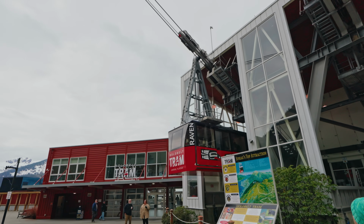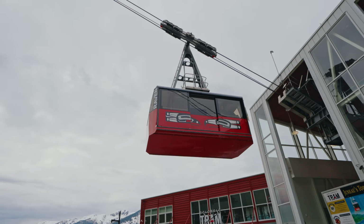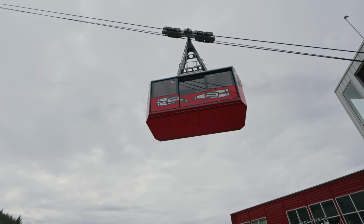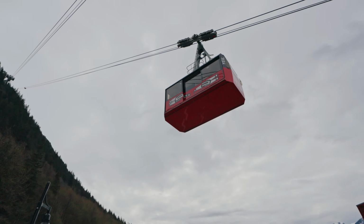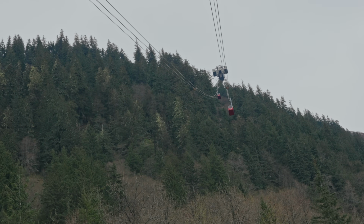Just by the port as well, you've got the Golden Belt Tram, which is like a funicular up a mountain, but it is very expensive, $50 each. Quite pricey, and it isn't that high really. I would save that for other ports if I was you. Too much for me to pay. I'm sorry, I'm not paying $100 for me and David to do a 3-minute journey.